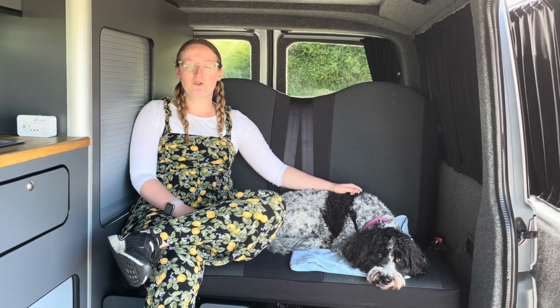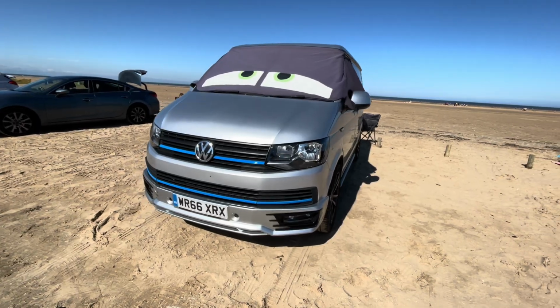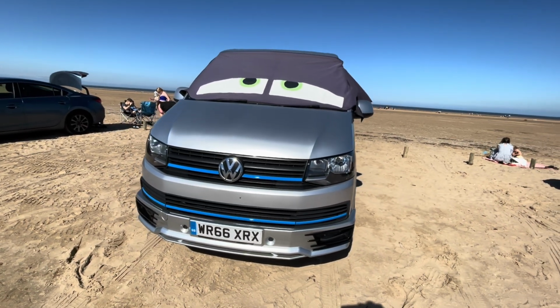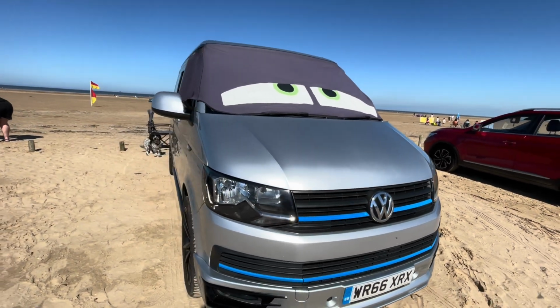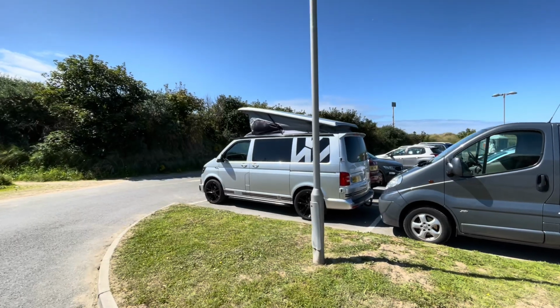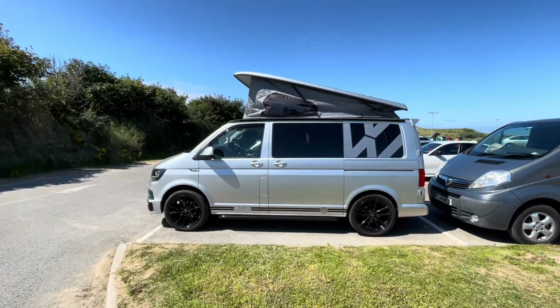This is a VW Transporter, 2016 or 66 plate, about 90-ish thousand miles on the clock, and we got it from a place called Wakefield Camper Van Hires. They have three different ones. I think they're all the same spec.